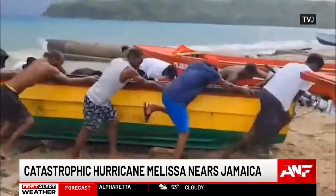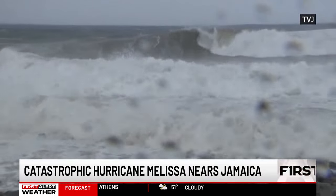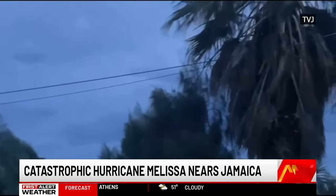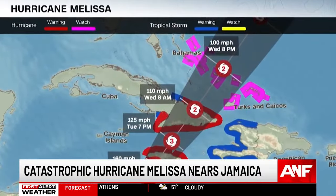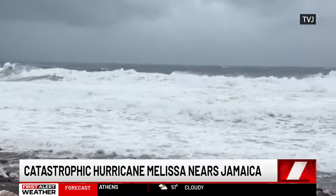And as we continue to track the path of Hurricane Melissa, the storm is already to blame for 7 deaths in the Caribbean, including 3 in Jamaica, 3 in Haiti, and 1 in the Dominican Republic. We can tell you we've also learned that another person remains missing, and we're watching closely for the count as Jamaica and the Caribbean continue to feel the impacts of this storm, of this hurricane.